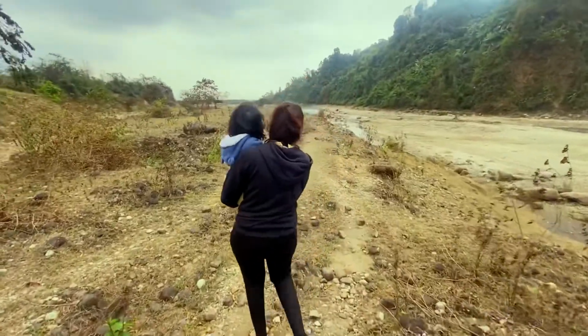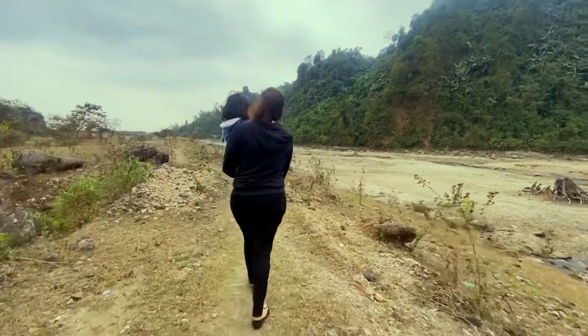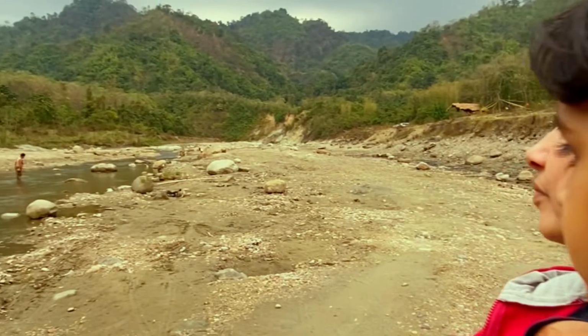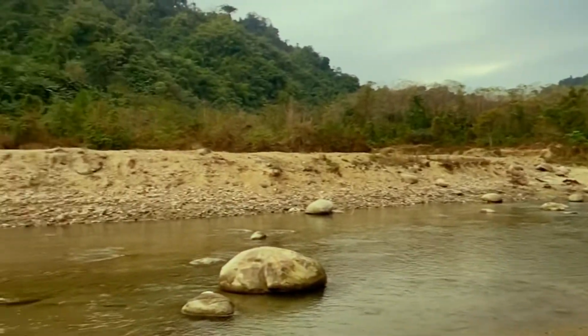So guys, as I said before, there's a river right in front of the stay. I'm gonna show you that now. It's totally accessible and walkable and the water is also really clean. You can get in for a swim, bathe, or you can do fishing.